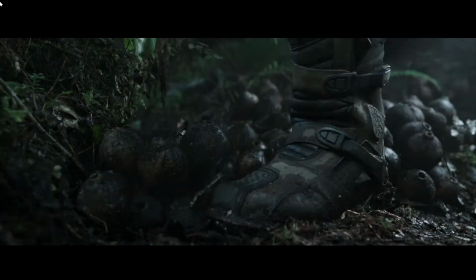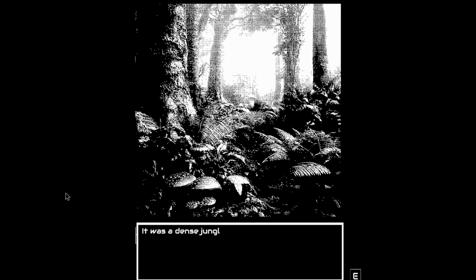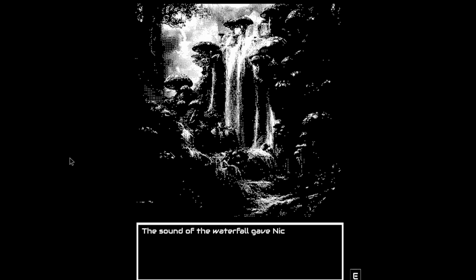Oh, great. Bloody fungal spores. Nick took samples of the mushroom spores. Oh, Nick. You're just destined to have a terrible fate. It was a dense jungle filled with fern-like plants. Mushrooms of various sizes were everywhere. Alright. Nick took a sample of a plant. The sound of a waterfall gave Nick a sense of harmony and calm. Yeah, but there's still mushrooms up there, look at them.